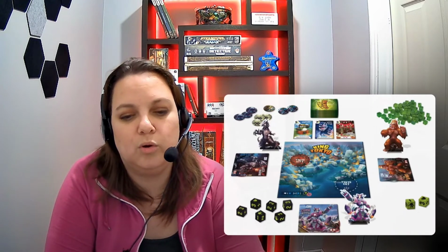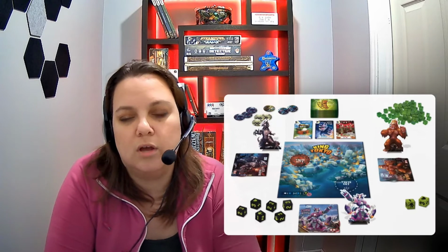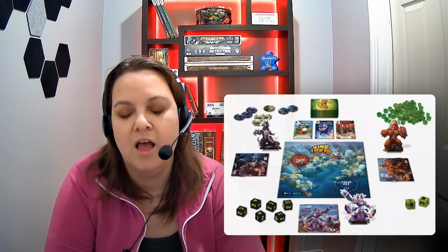You can also roll the numbers. So if you roll 3 threes, let's say, that will give you 3 victory points. If you roll 4 threes, that'll give you 3 plus 1 victory point, so you would actually get 4. In order to win the game, you either want to be the last monster standing or reach 21 victory points.